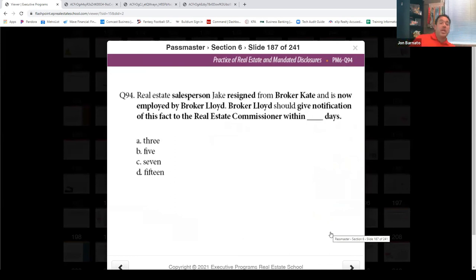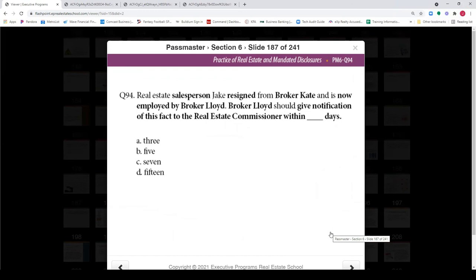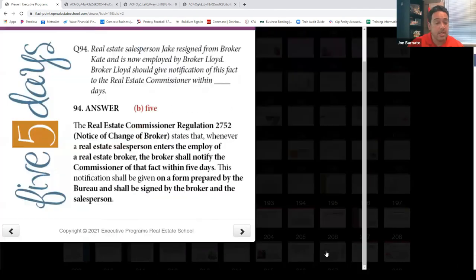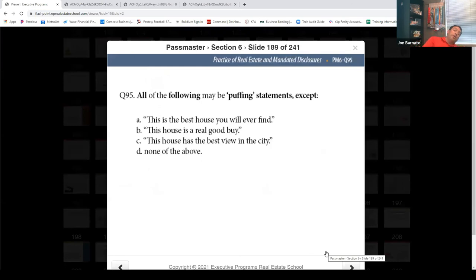Real estate salesperson Jake resigned from Broker Kate and is now employed by Broker Lloyd. Broker Lloyd should give notification of this fact to the real estate commissioner within blank days. How many days? 5 days. Good job, Joe. All the following may be puffing statements, except what's a puffing statement?